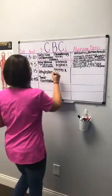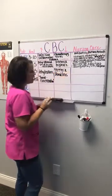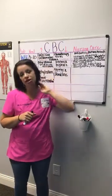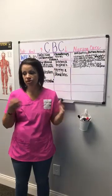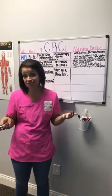You could also have it low from straight up blood loss, okay? And what they like to ask in nursing school a lot is you have a patient that's been on aspirin therapy for the last 3 years, and then you do a CBC on them for their yearly physical, and you notice that the hemoglobin is 8, okay?